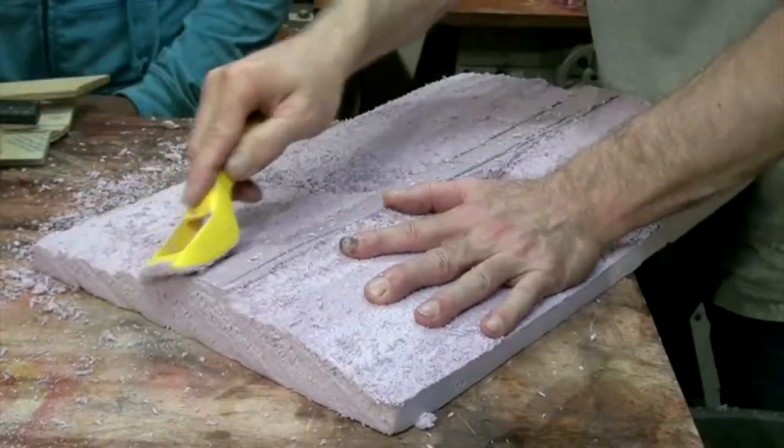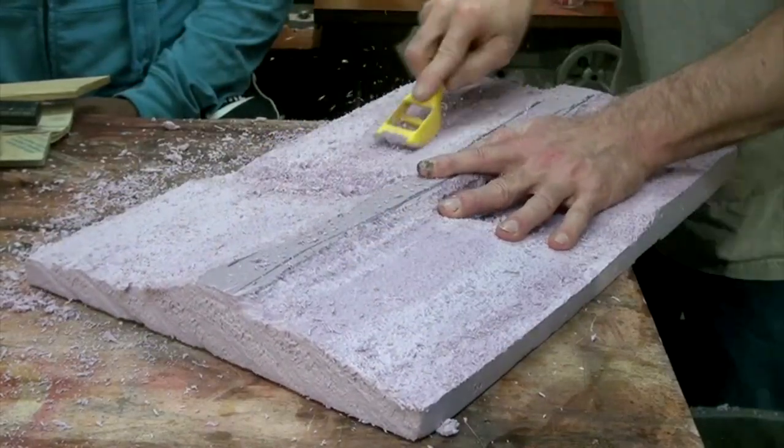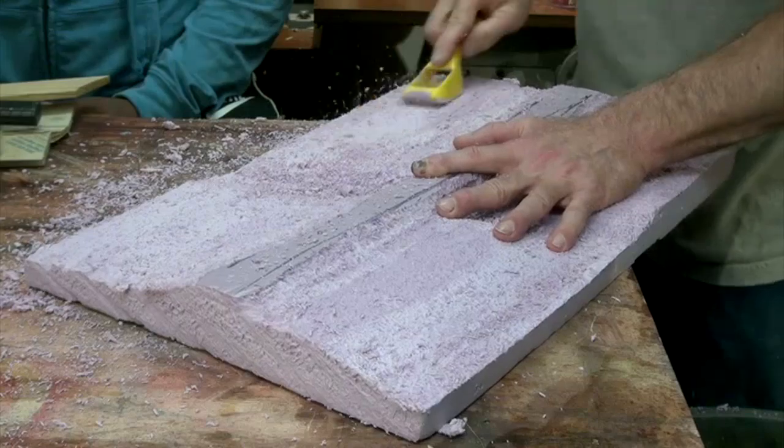Fill in with ballast. Oh, we're building a diorama, man. In less than 15 minutes.